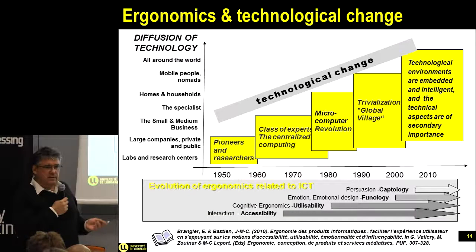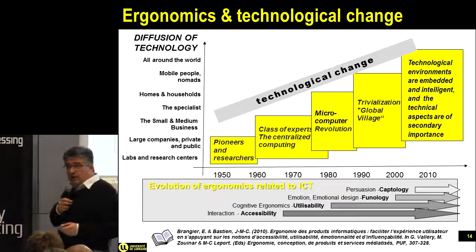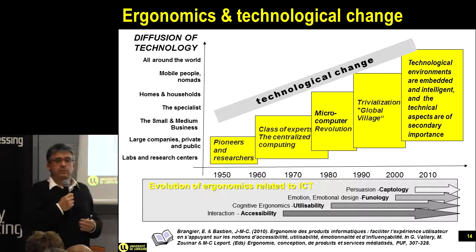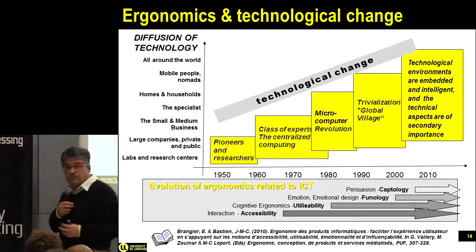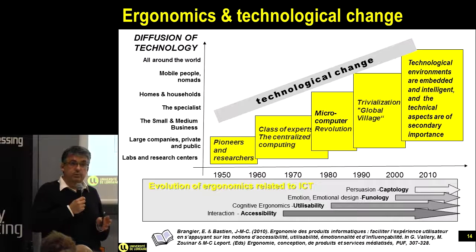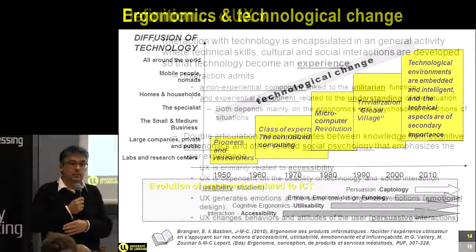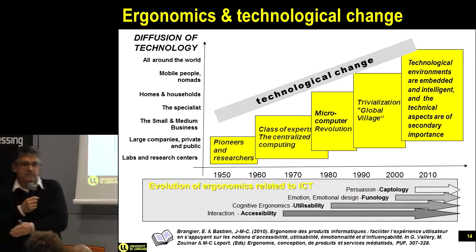And I think there is something new in the history of ergonomics and computer science. This is persuasion. When we try to buy something on the internet, when we use e-commerce systems, the problem is not only to have good accessibility to the system. The problem is not only to have a usable system, to have pleasure with the system, but the problem is to capture your attention, to persuade you to use a system and not to use another one. Because it's very simple to close a window and go to another shop. Because it's very simple to close a window and go to another bank.